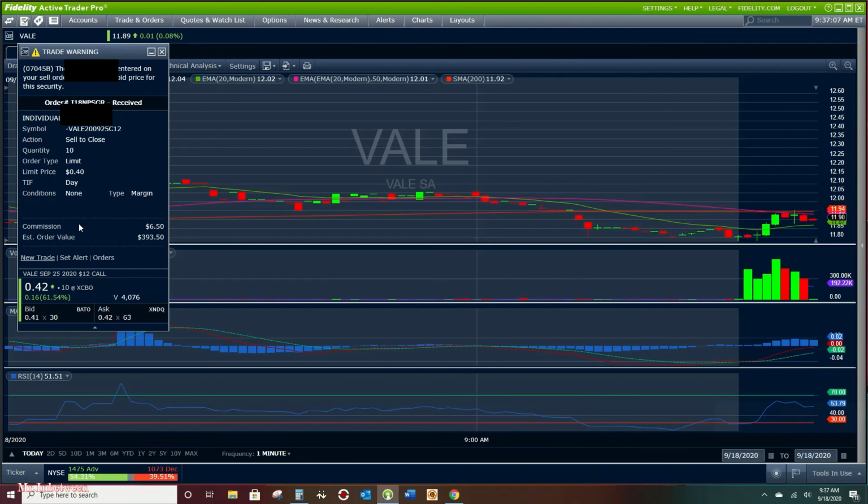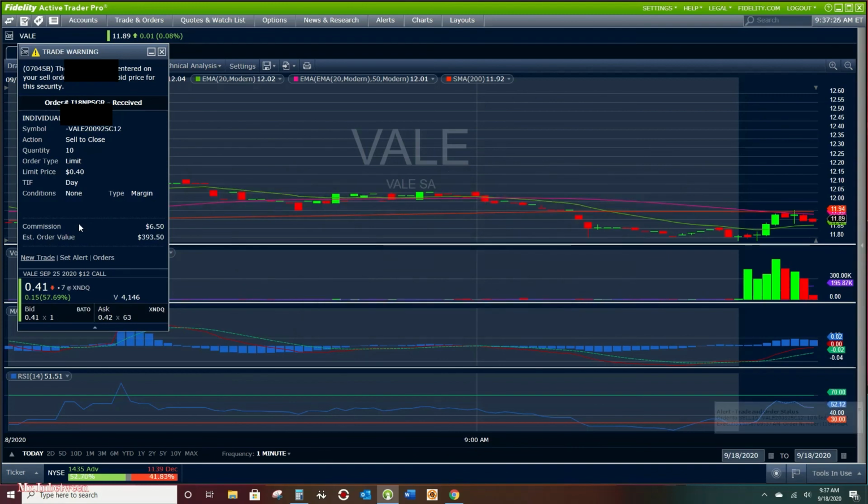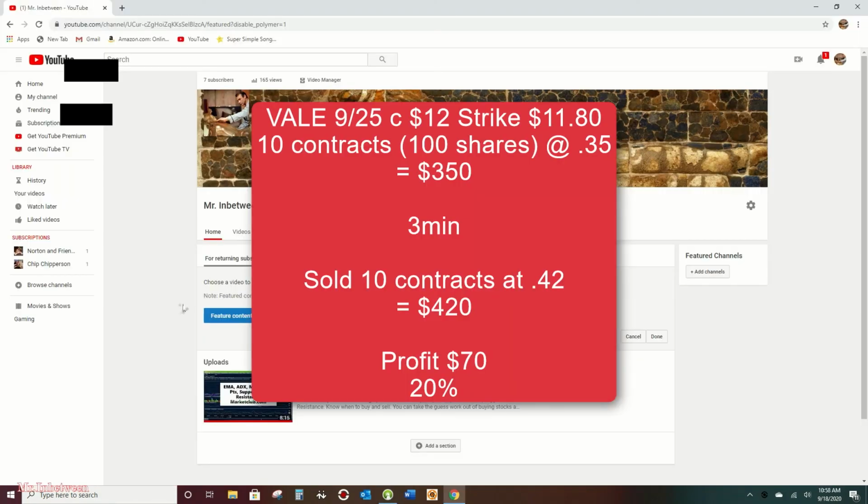We sell when RSI crosses above 70, overbought, or MACD crosses above 0. Oh, look at that, right on the dot.